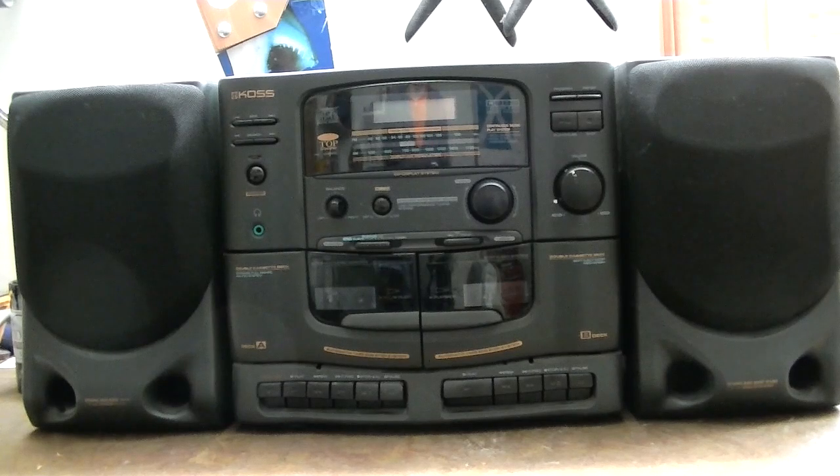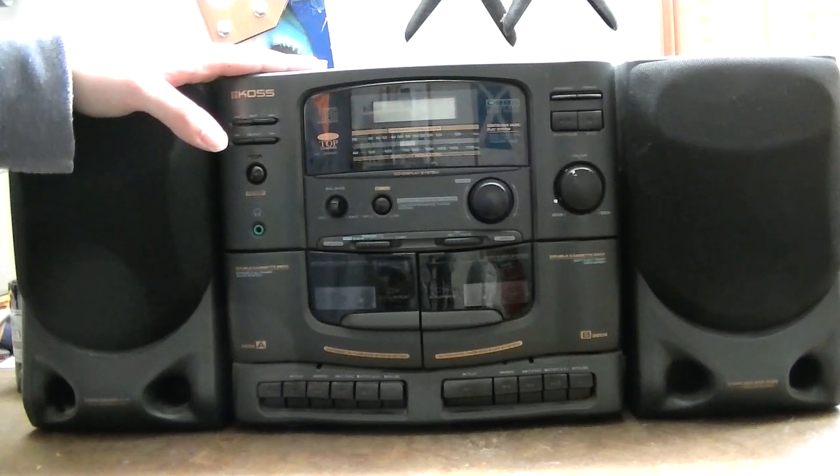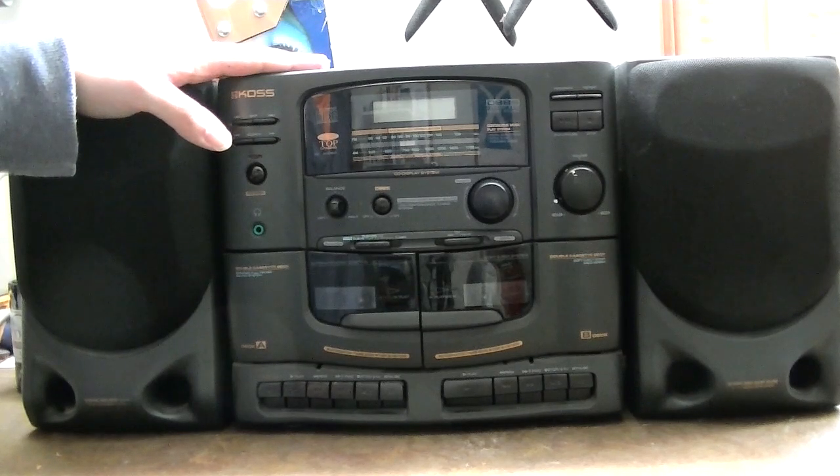So, I begged my parents for an audio CD player, and eventually they gave in and bought me this, I believe from Best Buy, in the spring of 1997. This Koss boombox right here. Now, this is not the original unit that I had as a child. It was gotten rid of probably sometime in the early 2000s.